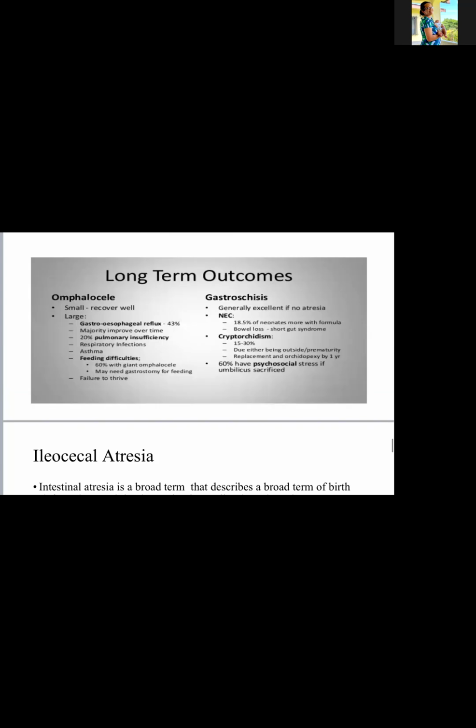For long-term outcomes of omphalocoele, I just got this from online. The small omphaloceles recover well. For large ones, they might have associated problems later, like gastroesophageal reflux, pulmonary insufficiency, feeding difficulties, and failure to thrive.